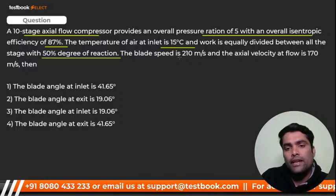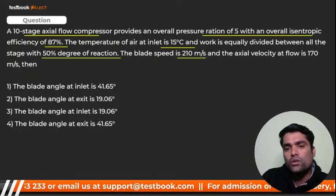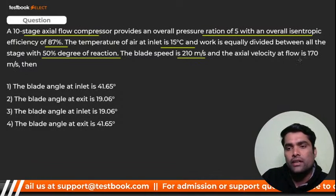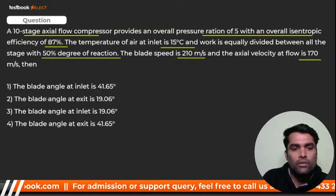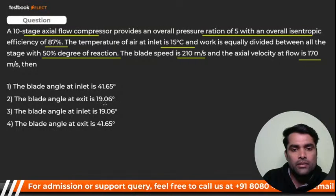Okay. The blade speed, that is U, is equal to 210 meter per second. The axial velocity, that is Vf, is 170 meter per second. The blade angle at inlet is 41.65. Blade angle at exit will be this.